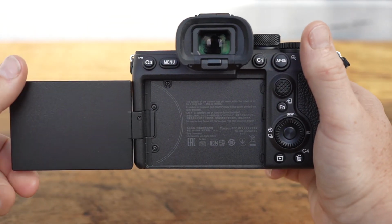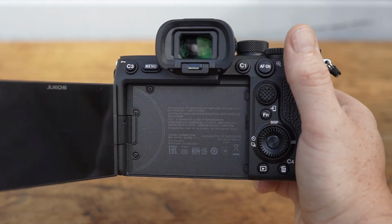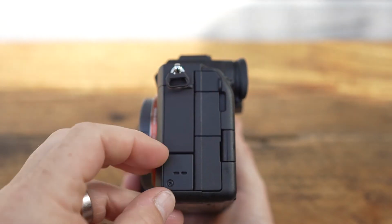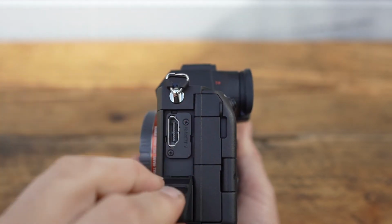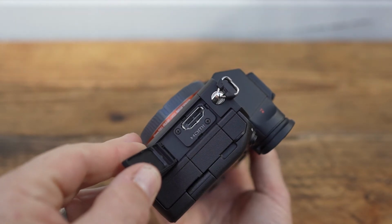Again, the design of this prototype is not final and doesn't represent the final samples released in the market for sale. Moving to the left side of the camera now, it has a full HDMI port, as well as the mic and headphone jack, micro USB and USB-C charging, which charges roughly 3 to 4 times faster than the A7S Mark II.